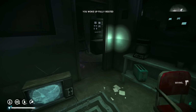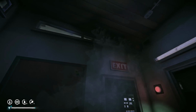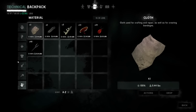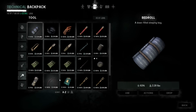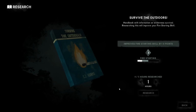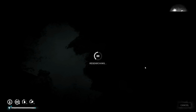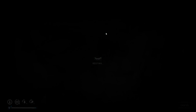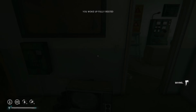Wow, fully rested and the aurora's still going, huh? Must be a strong solar flare that hit the Earth or something. Alright. The book. Let's read another hour. Try to get this one out of the inventory. Let's do another one. Nice. And to top it off, let's just put in an hour or 2. That way the day starts warming up for us.